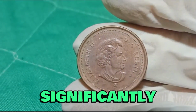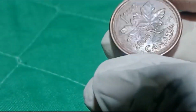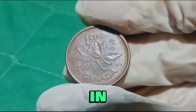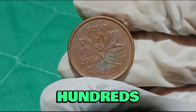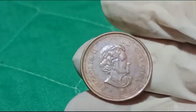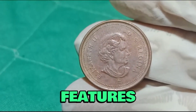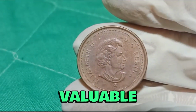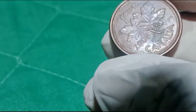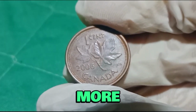Another factor that can significantly increase the value of a 2006 penny is the presence of an error. For example, misstruck coins, off-center strikes, or coins with doubling in the design are considered errors and can be worth hundreds or even thousands of dollars, depending on the rarity and type of error. Be sure to examine any 2006 penny carefully for unusual features, as these errors are often subtle but valuable. While most 2006 pennies that were circulated may have wear and tear, a penny that remains in mint condition, graded as MS65 or higher, can be more valuable.